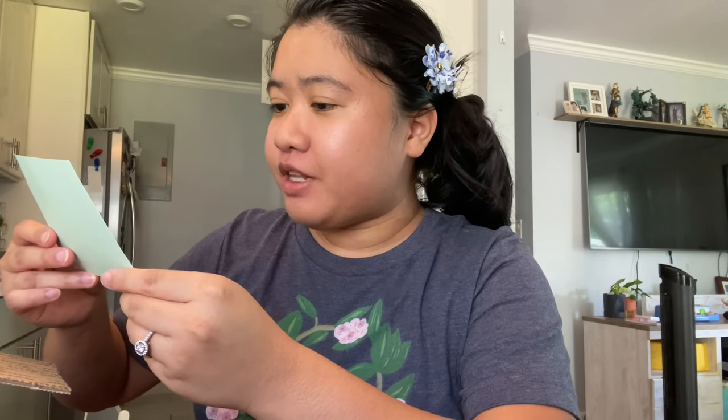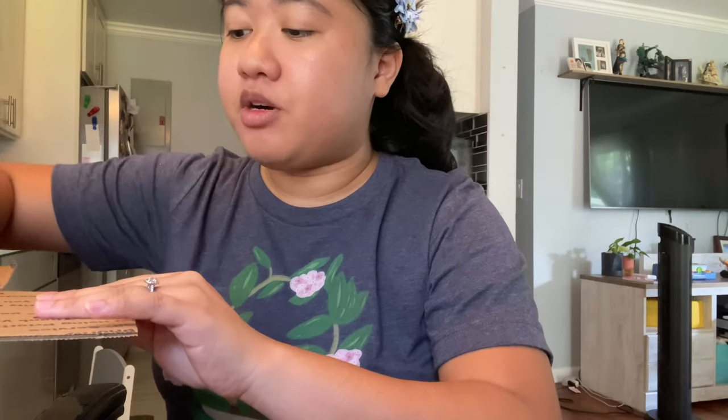Open the box and it has a note. It says, "Hey Janelle, thank you for your order. Please feel free to let me know if you have any questions. Enjoy, Amanda." Thank you so much, Amanda. I did a plant trade with her not a long time ago, a month or so ago, and it went great. And this is actually my first time buying from her. So the first one was a trade, and this is my very first buy from her.